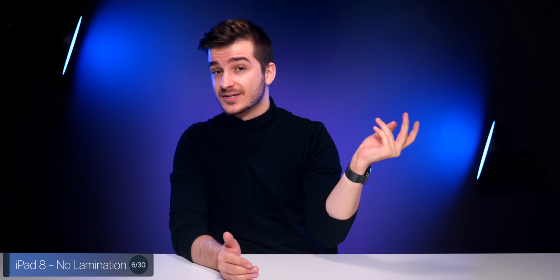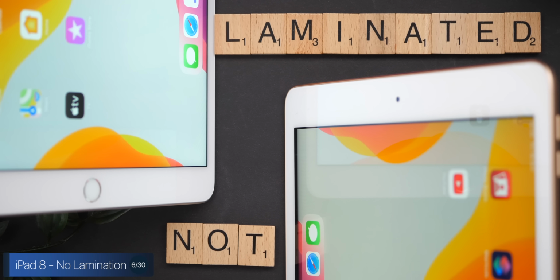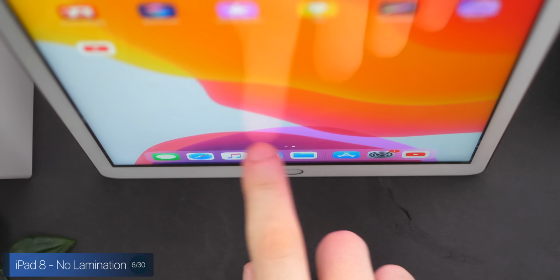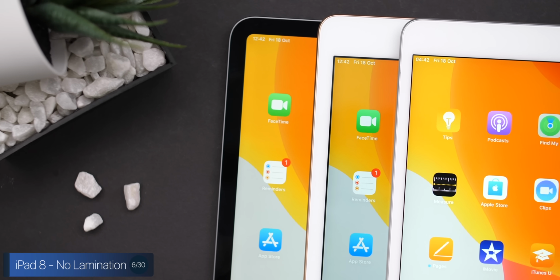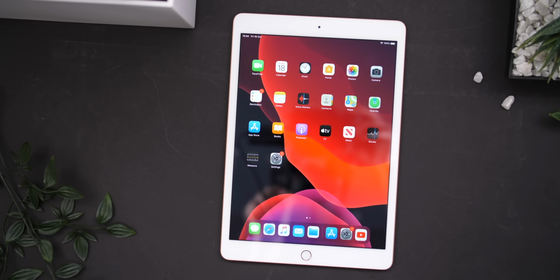Now, in my opinion, the biggest disadvantage of this iPad, the iPad 8th generation, is the fact that the display is not laminated with the glass. What this means is that you'll actually see a very thick layer, essentially a gap in between the glass and the actual display, sort of like having a very thick screen protector. All the other iPads, by the way, are laminated, and they have been since the iPad Air 2 from 2014. The only exception has been this entry-level iPad line.